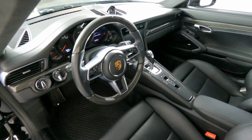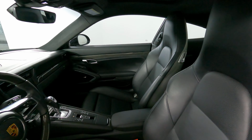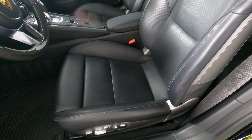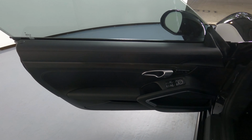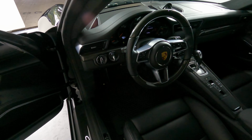Now we're going to take a look inside. We're going to start off with the driver's seat. Perfect. Let's have a look at the door panel. Excellent. That looks very good. So the driver's side is in good condition.